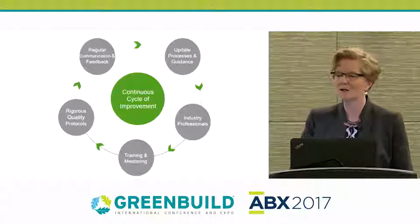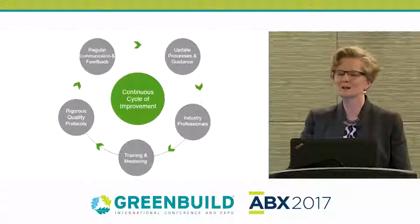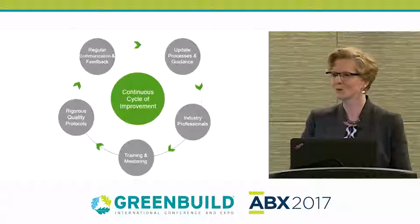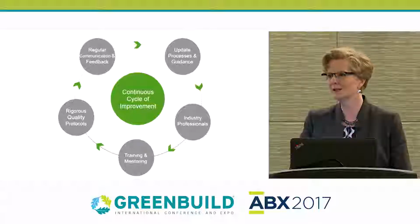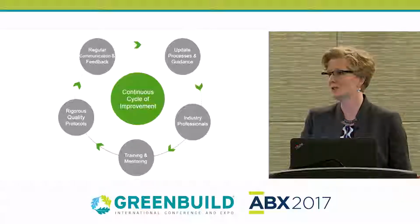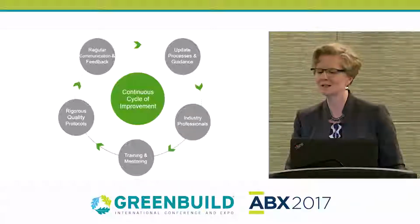And then the last element of our continuous cycle of improvement is making sure that we update our internal processes and guidance. One thing that I do want to say is that one of the challenges we have is we know everybody wants the results of their reviews really, really quickly. We're working on it. So for our new programs, the non-LEED commercial programs, and for our LEED for Homes program, we have instituted a 10 business day turnaround time. But for commercial, we're not quite there yet.